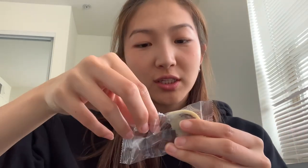And I'm gonna do some of my pre-class work for my class tomorrow, and prepare for my presentation. Recently went to Hawaii, got these Honolulu cookies. They're so good. Honestly, they're my favorite.